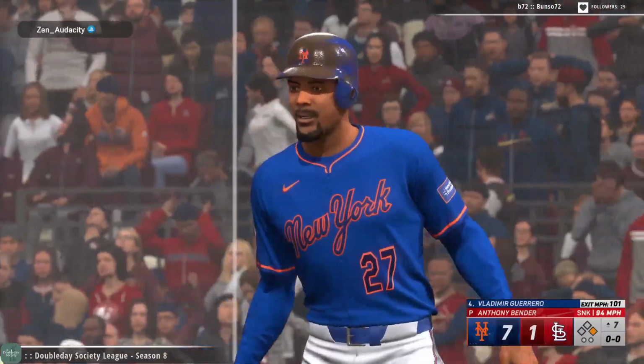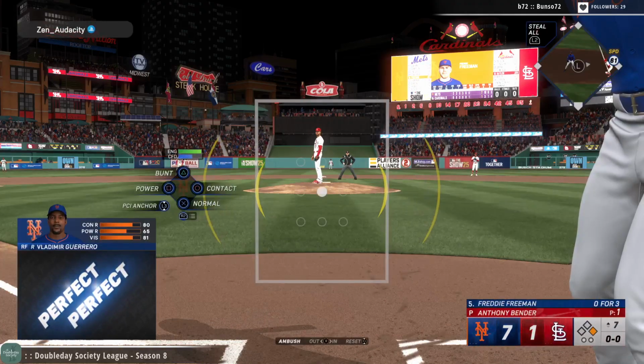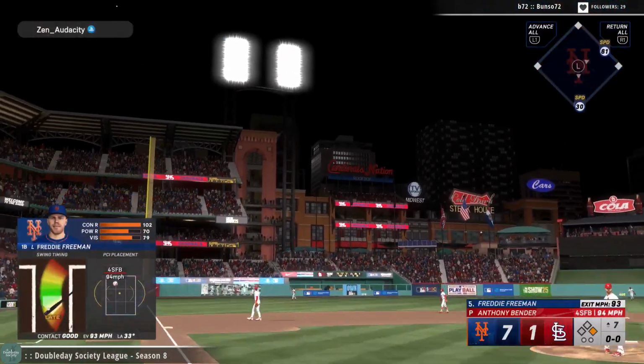The first baseman, number 5, Freddie. And at first, nobody out. Freddie Freeman up to the dish. That one pushed to the left and foul.